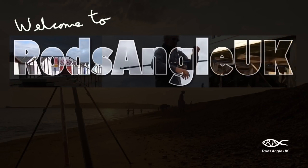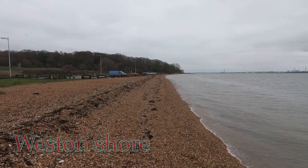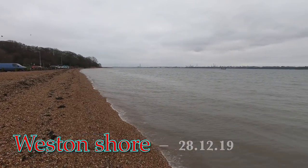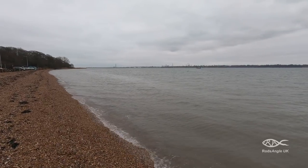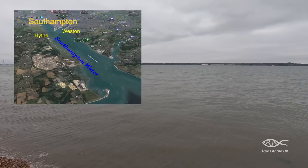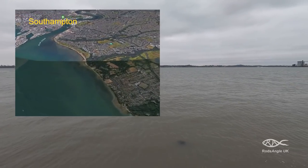Having grown up a stone's throw away from Southampton Water, it would be rude of me not to cover this venue. Weston Shore is one of the best known marks and a popular match venue. It was once well known for its flounder fishing, particularly during the winter. It's on the eastern side, directly opposite Hythe, and near Netley, which it merges into.